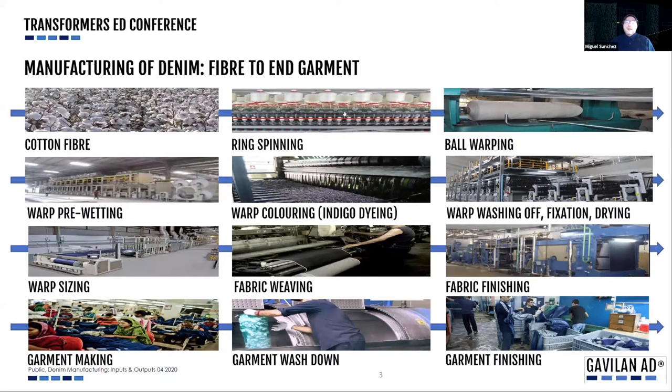This is real denim. Then the yarns are collected either in the form of what is called ball warp, which is a rope, or another form called slasher, where the yarns run in parallel, one next to the other. They can form blankets of 4,000 or 5,000 ends to be the base for the denim. This warp is pre-wetted and treated with chemicals so that all the impurities, waxes and paraffins that come with the raw cotton are removed and don't interfere with the subsequent dyeing process.